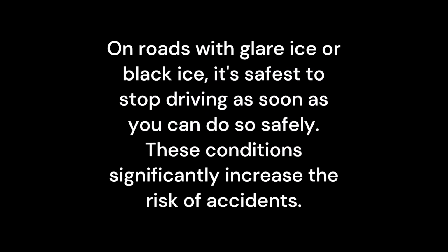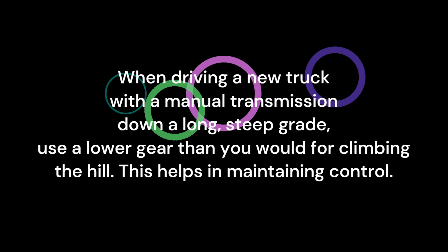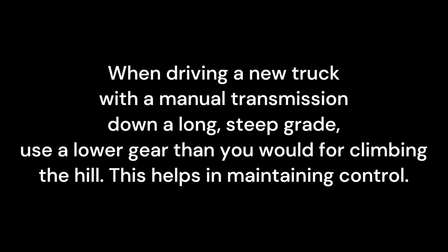On roads with glare ice or black ice, it's safest to stop driving as soon as you can do so safely. These conditions significantly increase the risk of accidents. Be aware that retarders can cause the drive wheels to skid, especially when traction is poor. Use them cautiously. When driving a new truck with a manual transmission down a long, steep grade, use a lower gear than you would for climbing the hill. This helps in maintaining control.